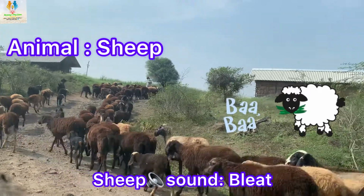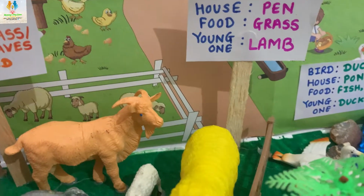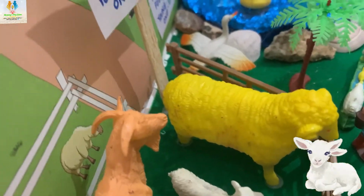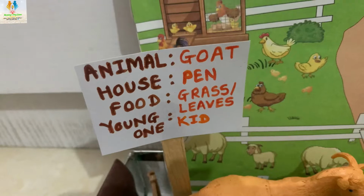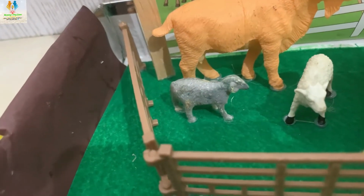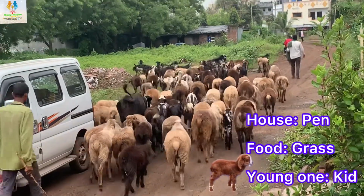Our next farm animal is sheep. The house of sheep is called a pen. They eat grass. The young one of sheep is lamb. The next animal is goat. Their house is pen. They also eat grass or leaves. The young one of a goat is called a kid.